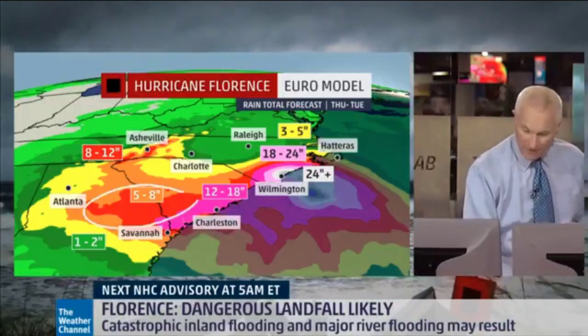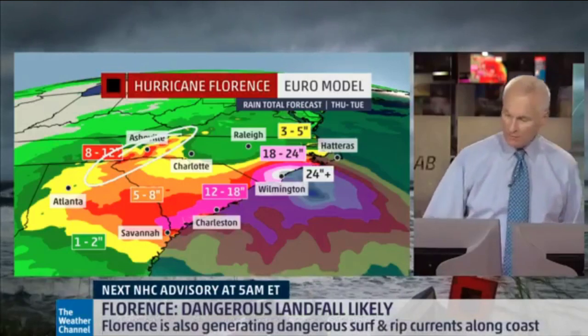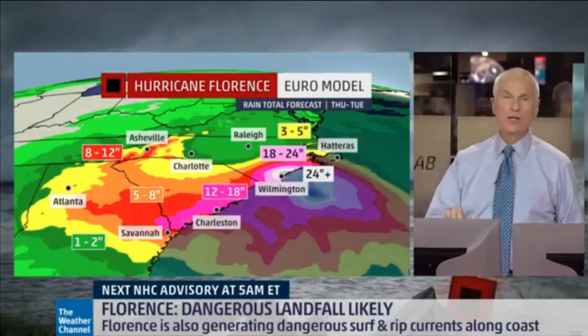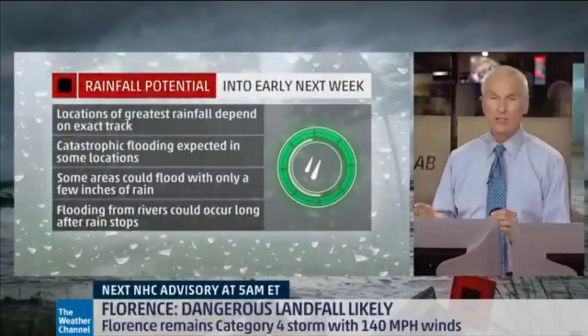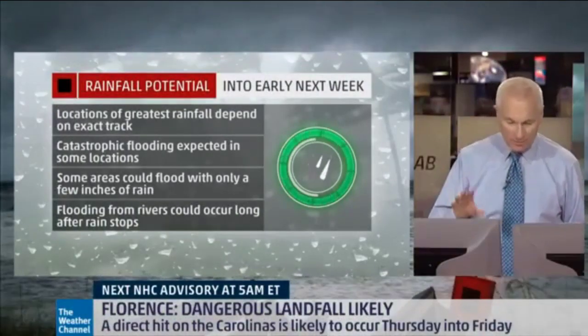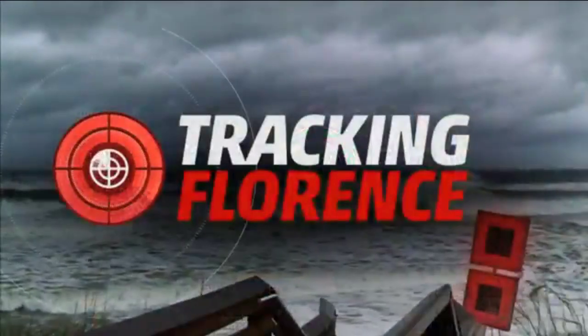Back into Georgia, 5 to 8 inches of rainfall, and up into the mountains of western North Carolina, South Carolina and Georgia, 8 to 12 inches of rain there in the higher country as they just continue to wring out a lot of moisture. The locations of the greatest rainfall, of course, will depend on the exact track. Catastrophic flooding is expected in some locations, as well as catastrophic river flooding in the days to come.